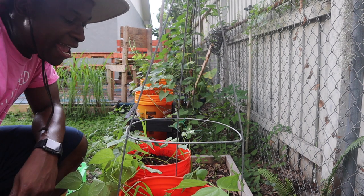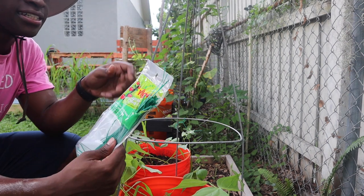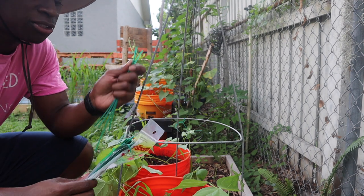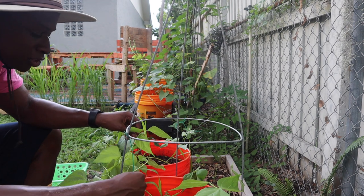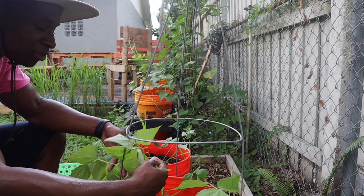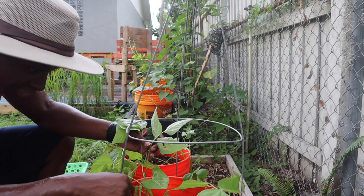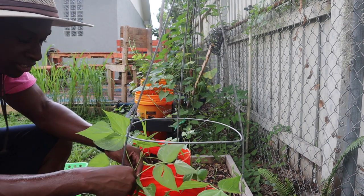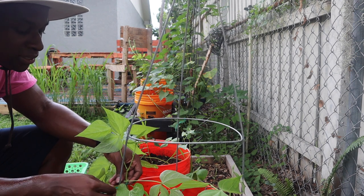All right, so now that I have the cage over the 5-gallon bucket, I'm gonna use these 30 twist ties that I have to attach the bean plants to the cage itself to help it in the growth process, okay? Because that is very vital to make sure they have a nice support system while growing. And that is the purpose of the cage.